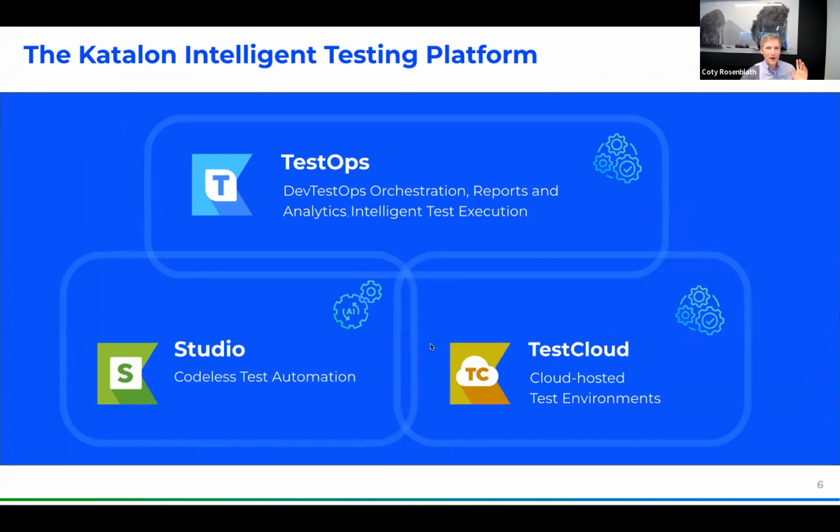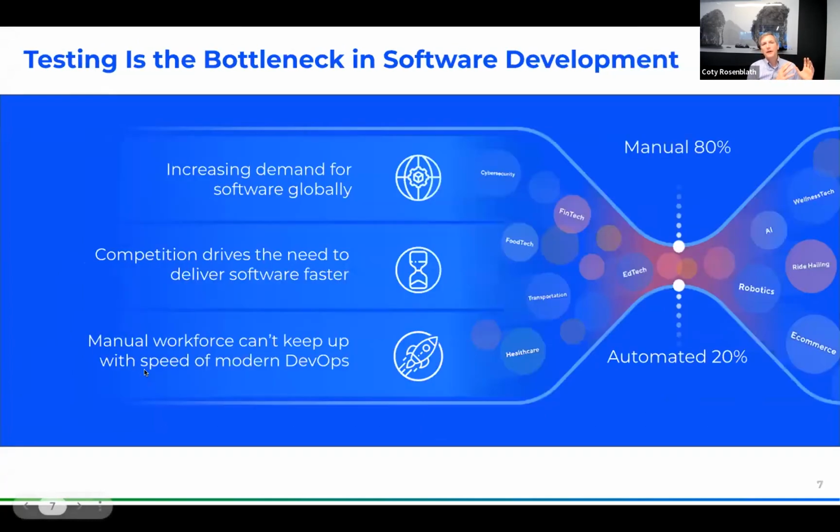But all that automation isn't the complete solution, because automation does make it easier for you to re-execute tests and to build test suites, but ultimately you've still got tests to execute, and you need to be able to execute them intelligently.